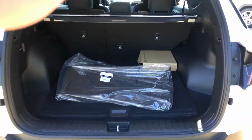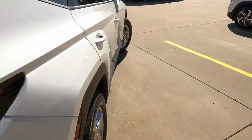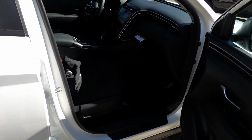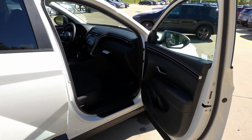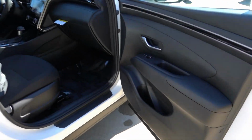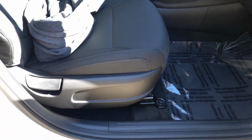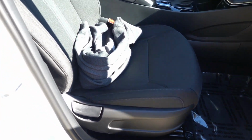Once again, very useful cargo space in the Tucson. Now take a look at the passenger front seat. The materials are going to follow through from the front driver's side. So you do have a soft touch armrest. 4-way manual passenger seat, so no height adjustment.